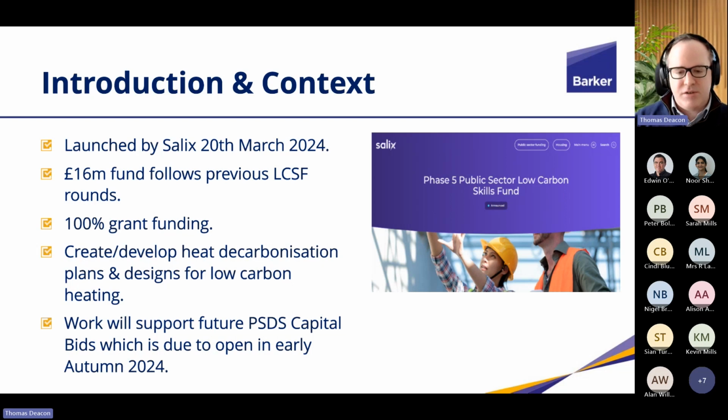Fundamentally, though, the Public Sector Low Carbon Skills Fund and the Public Sector Decarbonisation Scheme Fund are designed to work together. The Low Carbon Skills Fund will provide you with the necessary funding to start to scope and do feasibilities and design towards moving to a low carbon heating solution within your buildings or estates. So this is very much the planning and design side of things. The Public Sector Decarbonisation Scheme Fund, which is entirely separate and is likely to open in the autumn, is where you can bid for part of the capital you may need to undertake the physical transformational projects on site, which is largely low carbon heating at its core. So the two funds do work side by side.